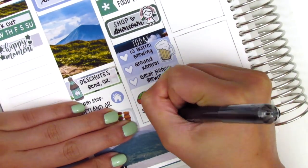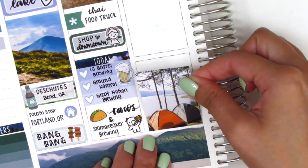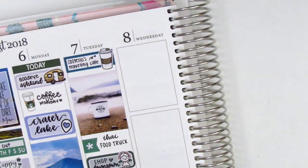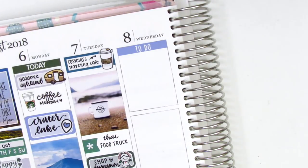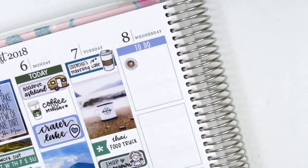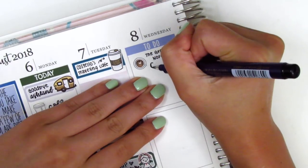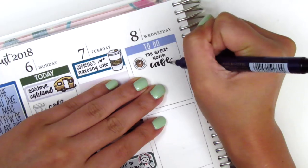On Wednesday, I started by putting the full box at the bottom just because I knew that's where I wanted it, and then I moved back to the top. So first, I put down a to-do header. We went to another cafe that morning. This was our last morning in Portland before we were heading to our next stop. The coffee sticker is from Chasing Chelsea.